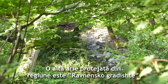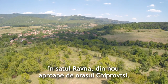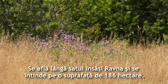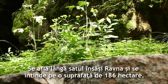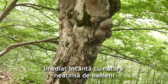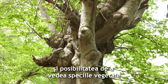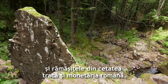Another protected area in the region is Ravnensko Gradnishte, in the village of Ravna, again nearby the town of Chiprovci. It is located next to the village of Ravna itself and occupies an area of 186 hectares. It immediately stuns with its nature unspoiled by man's interference and the opportunity to see protected plant species and the remains of a Thracian fortress and a Roman mint.